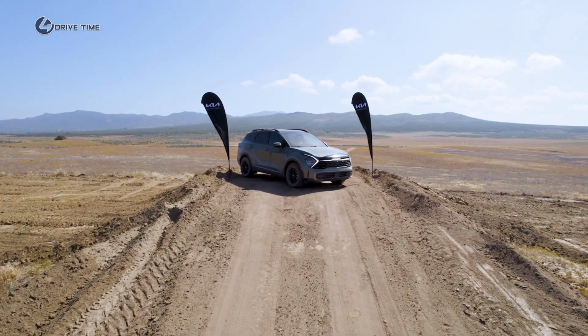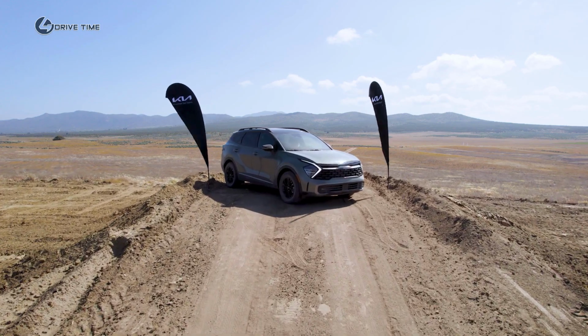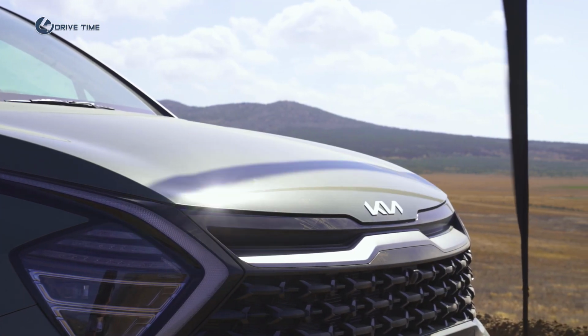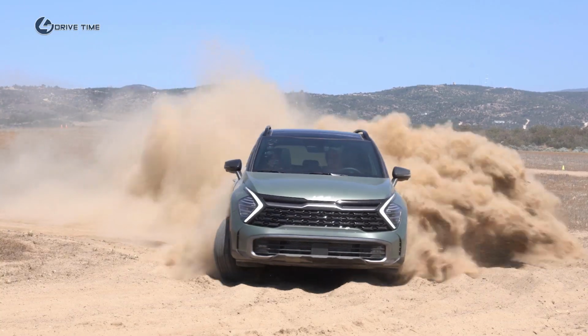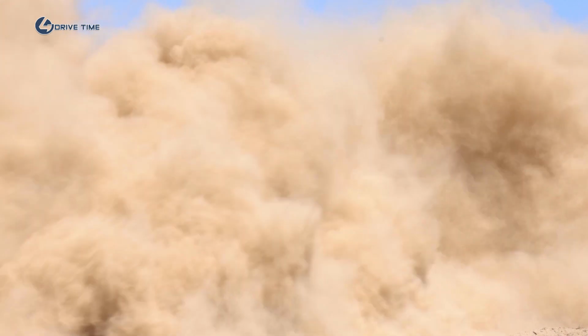For the compact crossover customer who wants to venture where others won't, Kia Sportage X-Pro is the smartest and most capable choice. So get out there with Sportage X-Pro, and always remember to adventure responsibly.